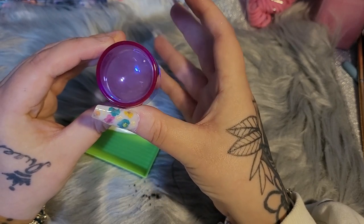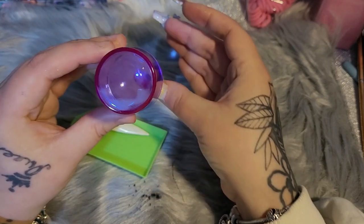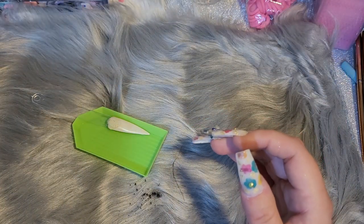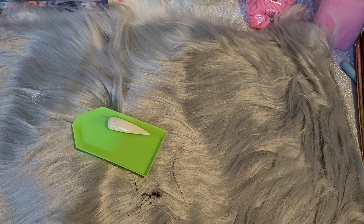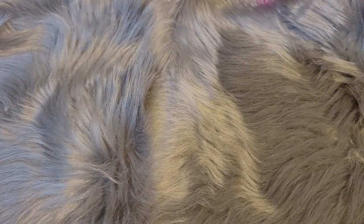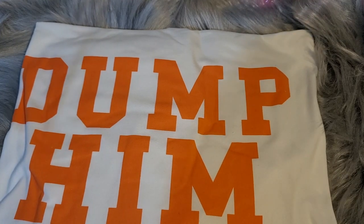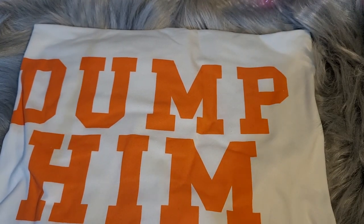Well, you can see through the bottom. See? Can you see that? Yeah. Got that. I was just cleaning up a bit and getting rid of that stuff. But I got a t-shirt. And ladies, if you wanted a sign, here's your sign. It says, dump him. Savage.